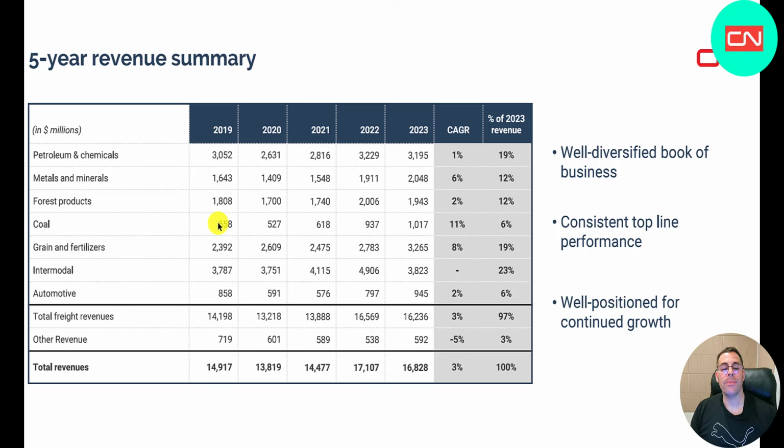That's a pretty big jump from 2019. 2019, only 650 million. Grain and fertilizer, 8% CAGR, 19% of their total revenue. Intermodal is 23% of their revenue. Then you have autos, 6%.